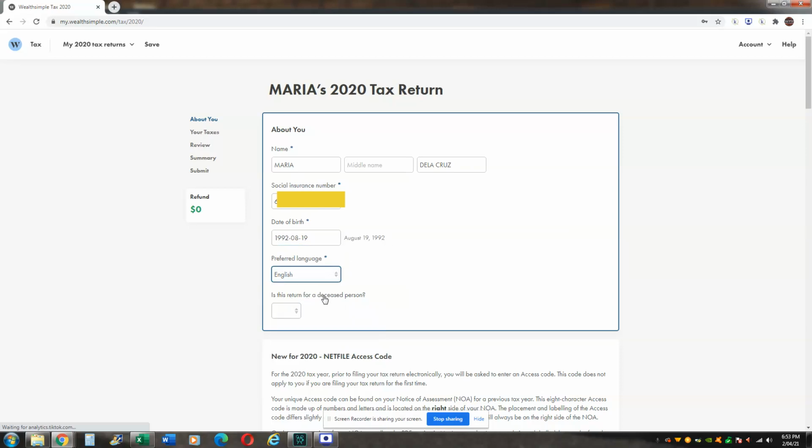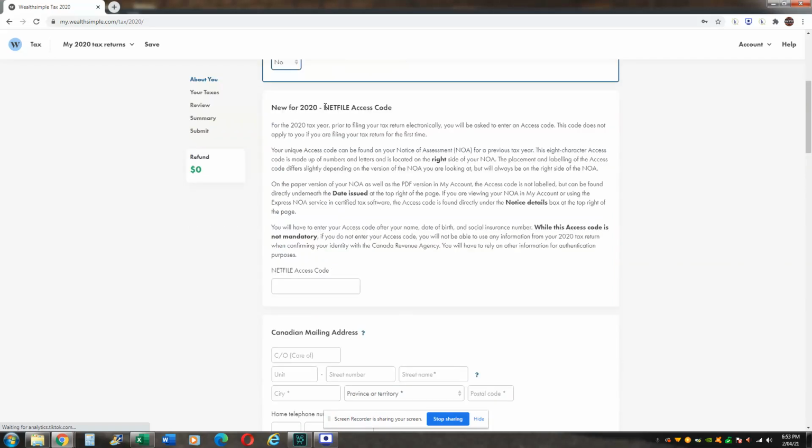So is this return for a deceased person? So we're not making a return for a dead person. So no. And I guess for this year, for the year 2020, it's not necessary that you need the net file access code. Nakalagay lang dito, if you do not enter your access code, you will not be able to use any information from your 2020 tax return when confirming your identity with CRA. So you'll have to rely on other information for authentication purposes.